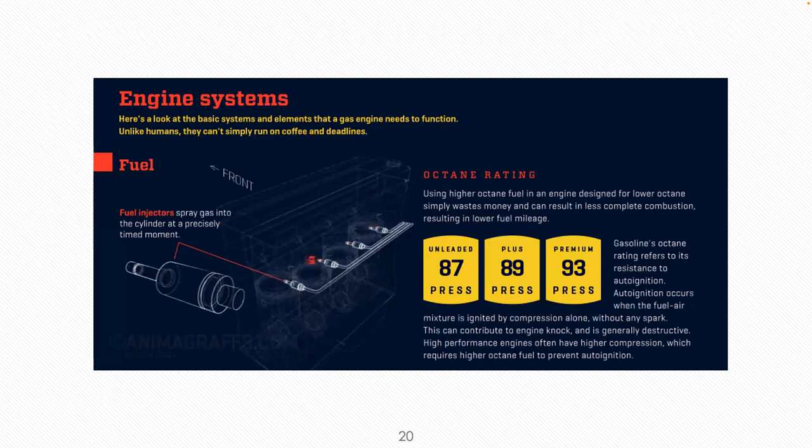But generally the only time this is going to happen is if you have a really high performance engine. If you think about luxury cars or sports cars, that's more often when you'll need higher octane rating gas. For most cars, it's totally fine to use lower octane rating fuels. And really this isn't going to affect your fuel efficiency. I think that's one of the most common misconceptions of different octane ratings. It's really just for preventing auto ignition.